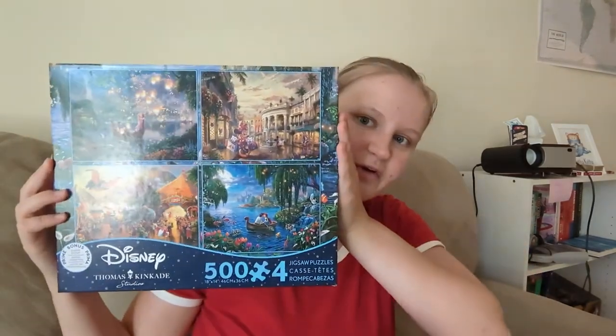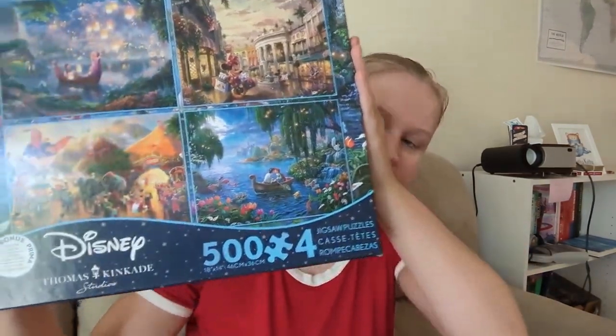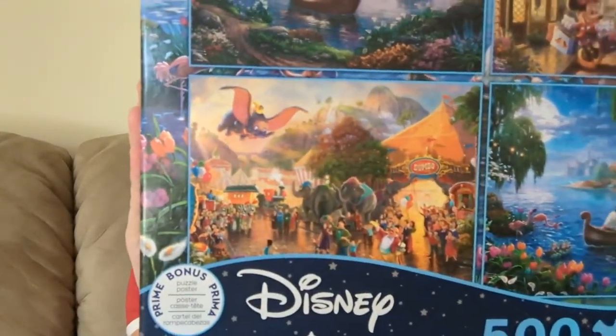I'll show you my puzzles. I have these Disney 500-piece puzzles. I think today we're gonna do the Dumbo one. And I do my puzzle for that amount of minutes. Whatever prompts are not covered by the puzzle when the timer goes off, those are the prompts I have to fill with books.